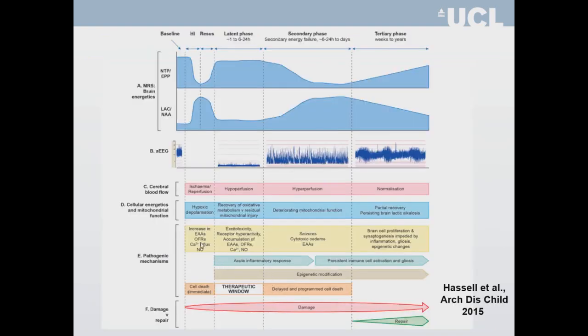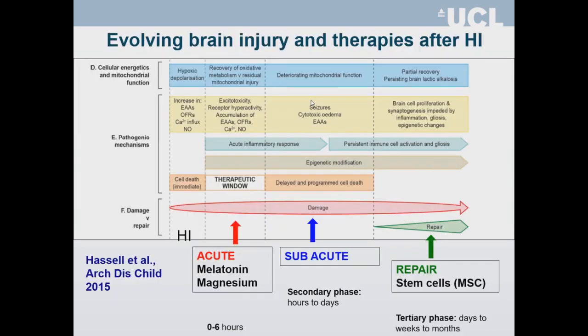So, in the course that we ran yesterday, I talked at length of the evolution of secondary energy failure, with your brain energy levels after birth coming down, then at resuscitation recovering, and your lactate to N-acetyl aspartate as being a very robust marker of outcome and of your secondary energy failure. And what I'm going to talk about today briefly are 3 agents, 2 of them to be used in the acute phase, in the very early phase after birth, and that's melatonin and magnesium. And then I also want to touch on some work we've done with stem cells.